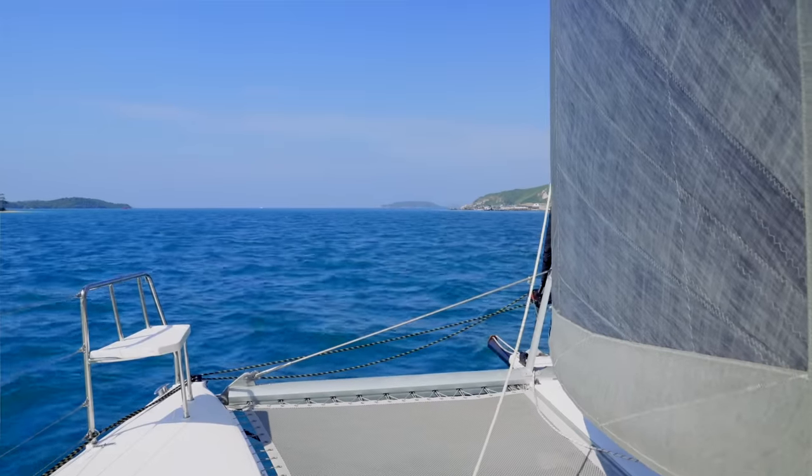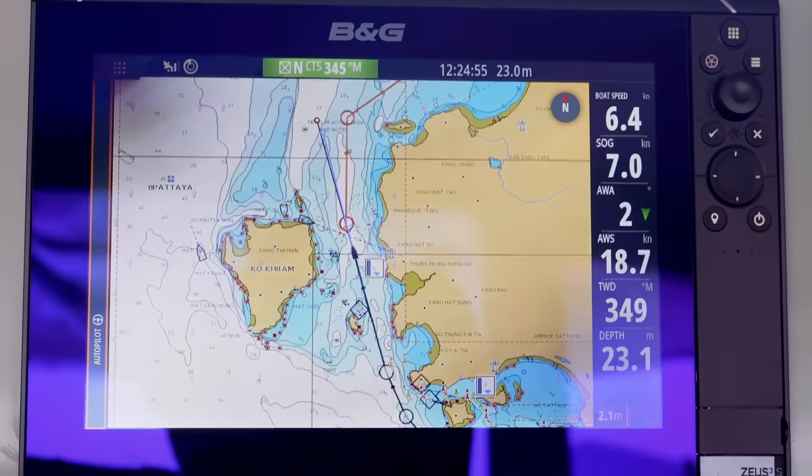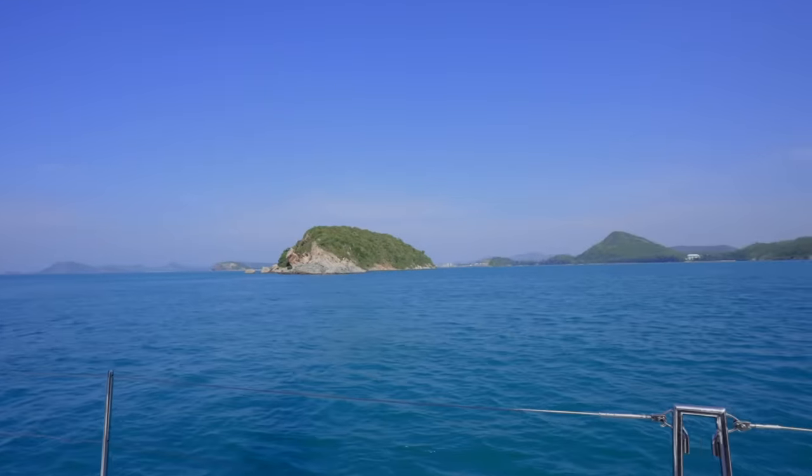Getting a little bit fluky around these parts. We're just going through a little channel, a very little channel, just between the mainland and these islands just south of Pattaya. Very, very beautiful part of the world.